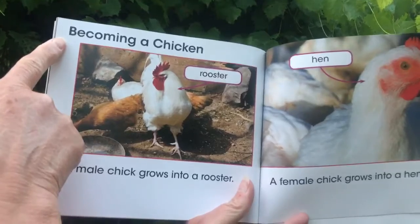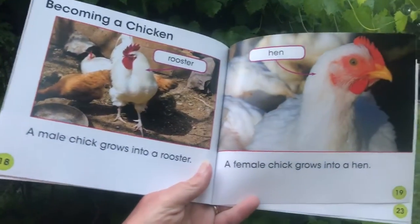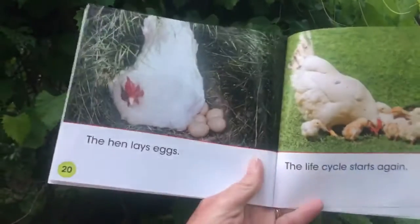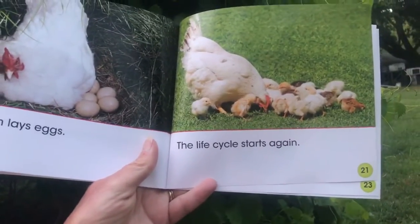Becoming a chicken. A male chick grows into a rooster. A female chick grows into a hen. The hen lays eggs. The life cycle starts again.